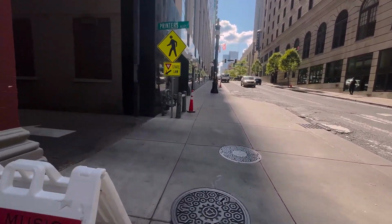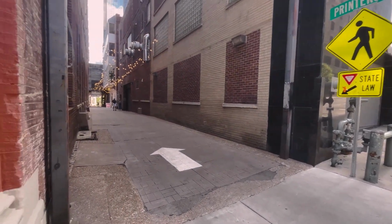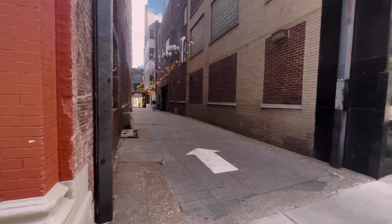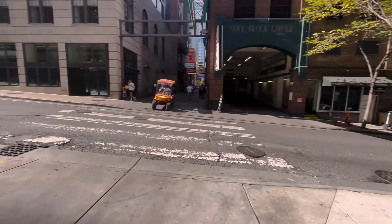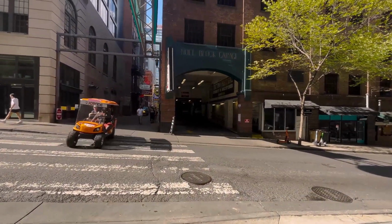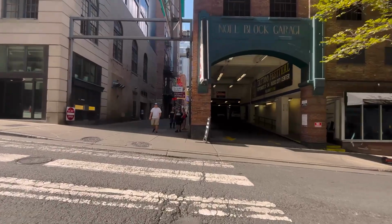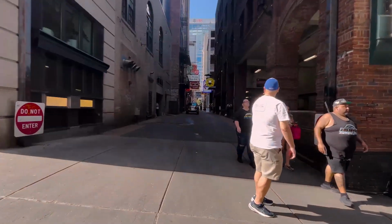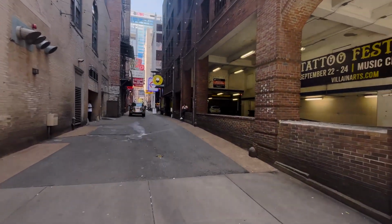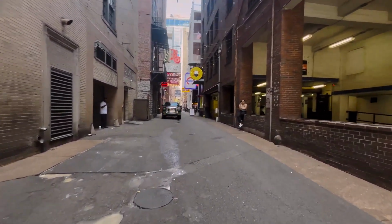Woo. Got some construction going on down here in Printer's Alley. So there's Printer's Alley that way, some bars, stuff to do down there, and there's Printer's Alley this way. This is where most folks tend to hang out. There are a bunch of bars down here, and one of my favorite spots in downtown as well.